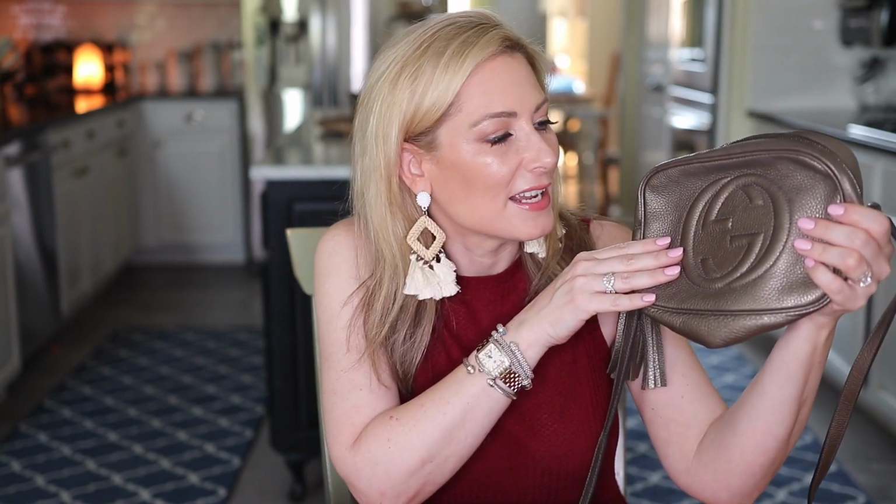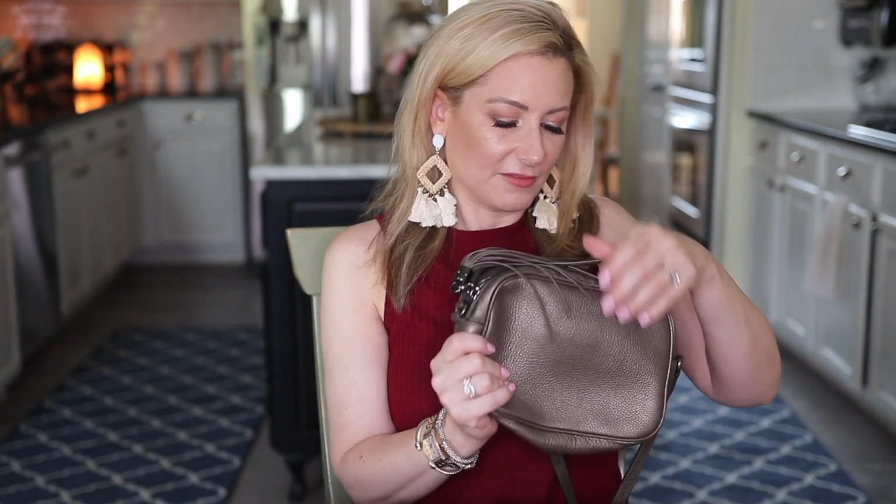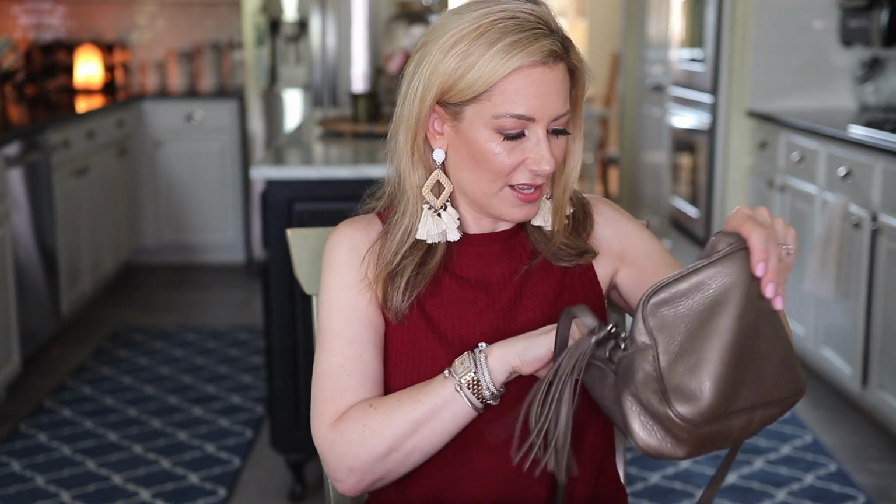If you want a dupe for this bag, the Gigi New York Madison bag is the same size and shape and similar tassel. It just doesn't have the GG. What I do like is, yes, it has the maybe not so subtle branding here, but I also like that if I don't want it, it's easily worn with the emblem facing inside, and then it's just a nice bag. It's deceptively larger than it looks.